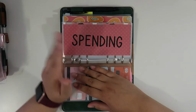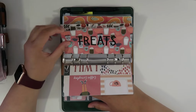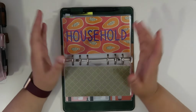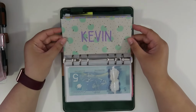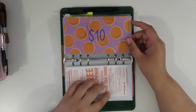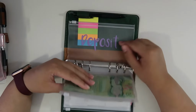The ones I want to carry, if I had the dividers already made, are only spending, dine out, treats, and miscellaneous. Besides that, I want to keep in this binder the ones that I either share with my boyfriend or are not for me or not used regularly. So we have household, Yoshi, my boyfriend's envelope. I have one for receipts. I made one so that any $10 bills I come across, rather than keeping them in the envelope, I would just put here. Work receipts. I have a pouch here for the coins. And then I have the money that I withdraw and any money that I have to put back.